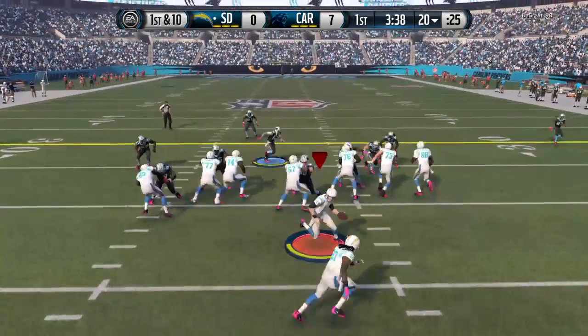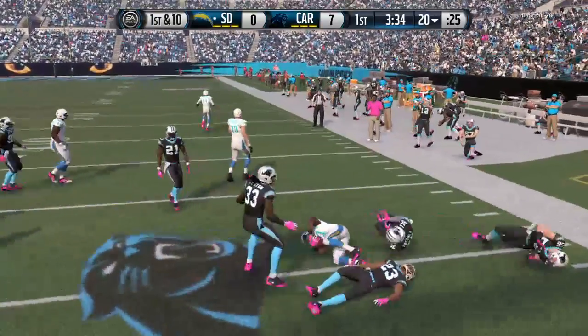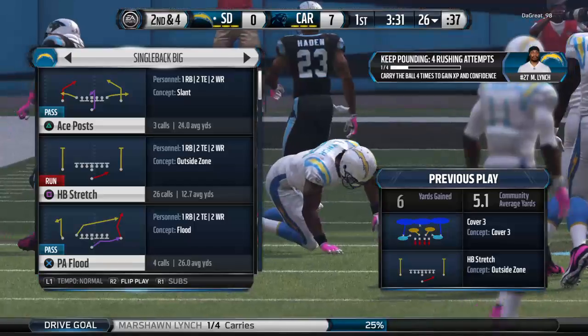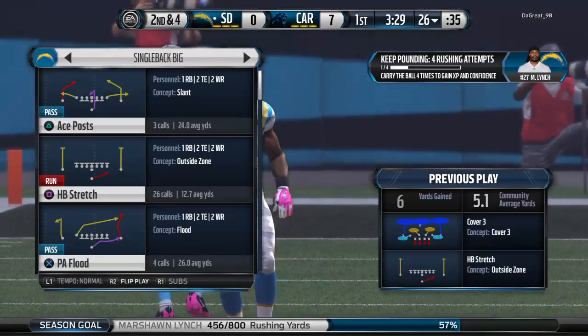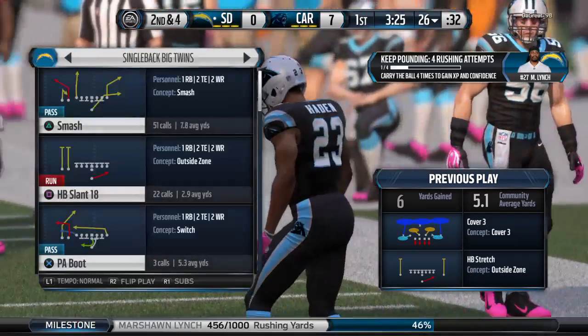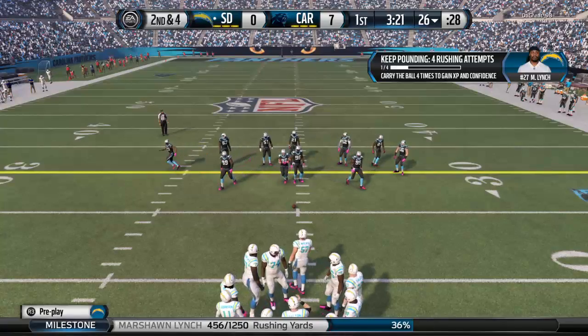Dalton's got 2 tight ends on the field for this snap. Lynch looking out wide. Brought down at the 26. Always good to have these types of runs. Yeah, it's not a first down, but it sends a message. It shows everybody that you can run it when you want to, and also it opens up so many other things for your offense.